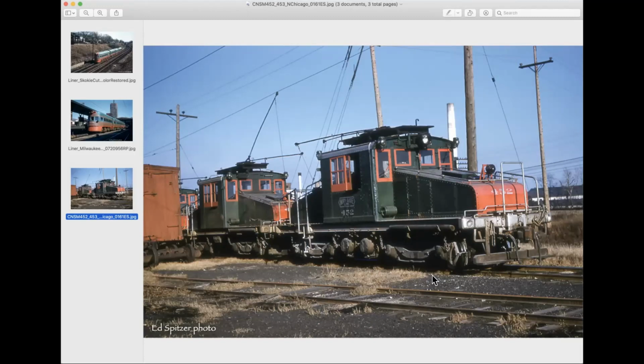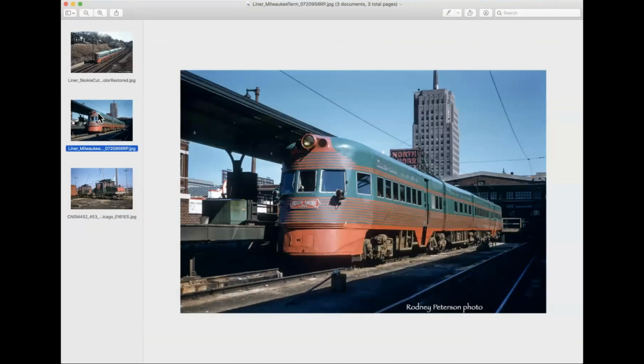The Ed Spitzer photo, I just picked this up. A slide, and then this shot is at Milwaukee Terminal. This is taken in 1956. The train had just arrived from Chicago. I guess it has about a 45-minute layover. Then it'll go back to Chicago. So you can see that.